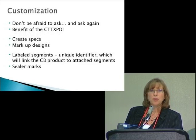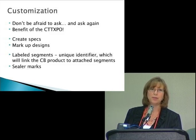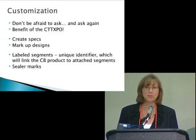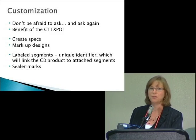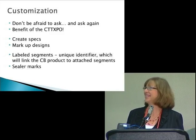So if you know you need something and you've got some ideas, don't be afraid to ask, and keep asking if you have to, and scramble around on the vendor floor. That's exactly how I ran across Richard. There were many people I had asked about this customization, and he was the first. I said, can you do this? And he said, yeah, I think we can. I said, that would be awesome.